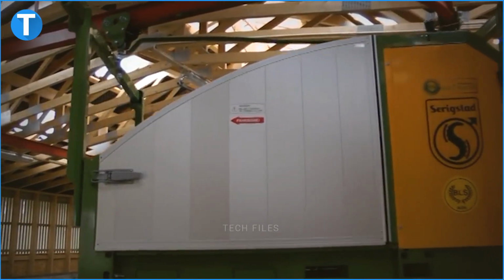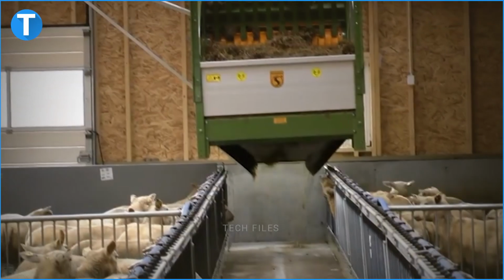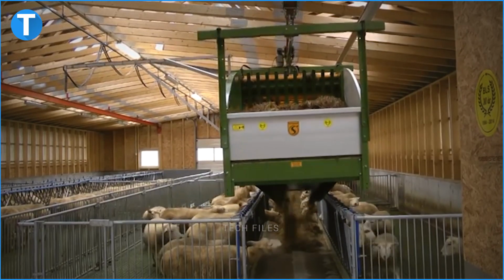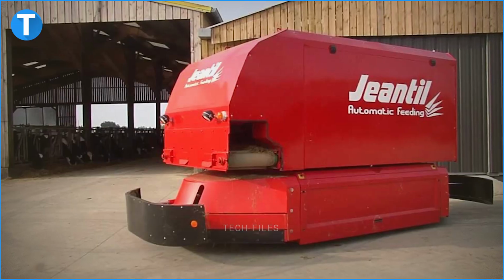Grand River Robotics was established in 2012 to provide its clients with automated solutions and technology for the sustainability of their dairy farms. Number 3.